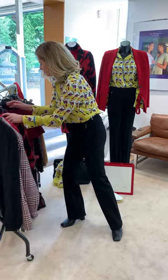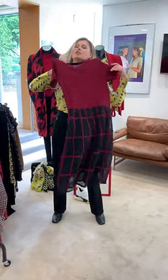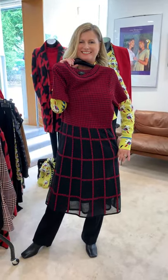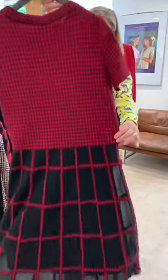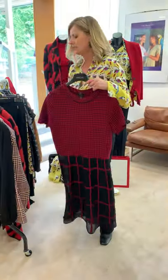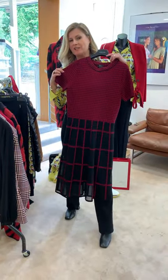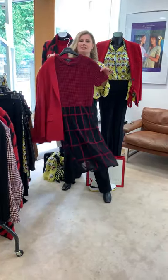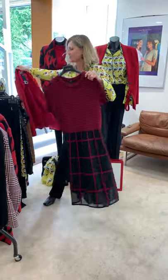And then there's a great little dress in the Glen check too. Fabulous little knitted dress. Always great to wear. The check. Slightly A-line. Very, very easy. You could put the red jacket, the cherry red jacket that I had on straight away with it if you wanted to have a combi for work.